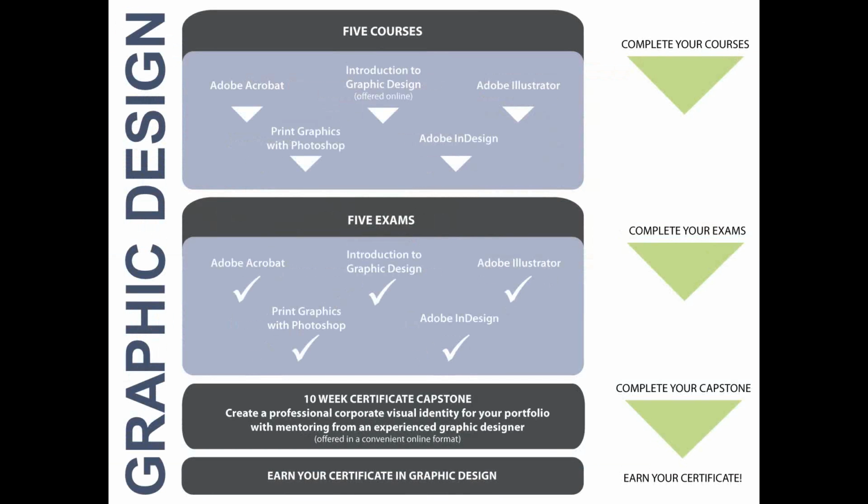And just like with the web certificate, there are 5 exams that correspond to each of those courses. Once you've completed the coursework and the exams, then the only thing that's left is the 10-week capstone, in which you're creating a visual identity for an organization. And by the way, I don't know that I mentioned this, but for the visual identity, you get to choose your own project. And it's the same in website design.